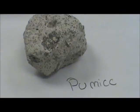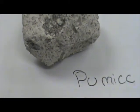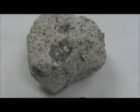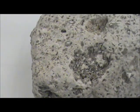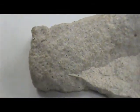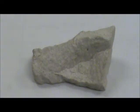The next set of commonly mistaken rocks are pumice and volcanic tuff. The best way to tell pumice and volcanic tuff apart is this. If you look at pumice, you will see up close you've got all these holes, kind of like meteorite holes on the moon. Now, if you back out and you look at volcanic tuff, it does not have these holes. It is very hard and not holey. This is the Jesus rock, has lots of holes. Pumice is Jesus. And then you have volcanic tuff, not Jesus.